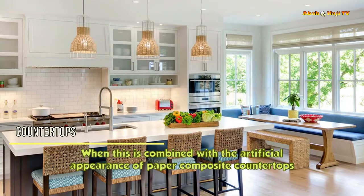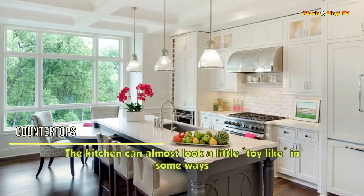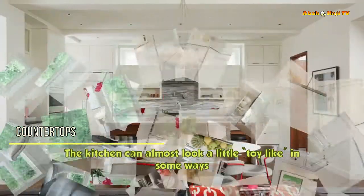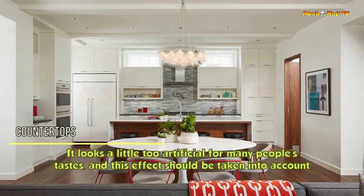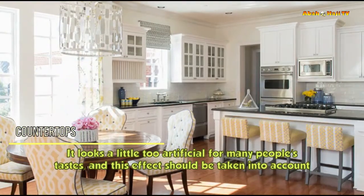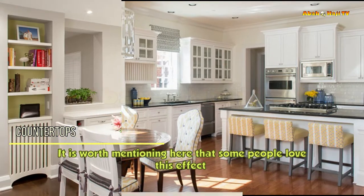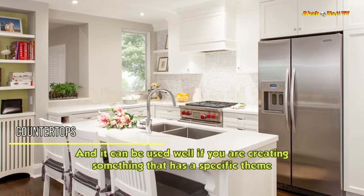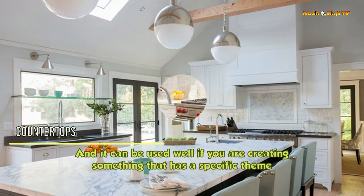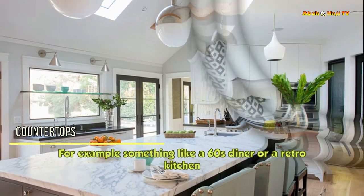When this is combined with the artificial appearance of paper composite countertops, the kitchen can almost look a little oil-like in some ways. It looks a little too artificial for many people's tastes, and this effect should be taken into account. It is worth mentioning here that some people love this effect, and it can be used well if you are creating something that has a specific theme, for example something like a 60s diner or a retro kitchen.